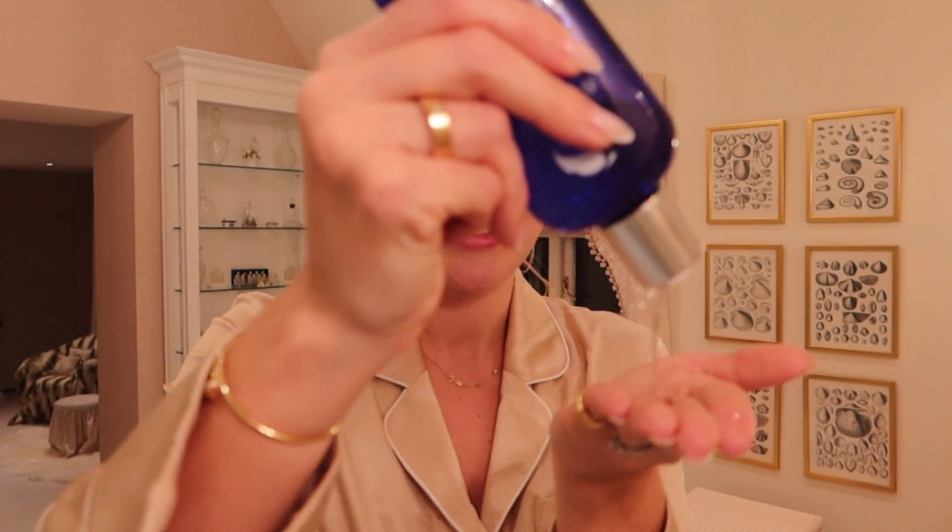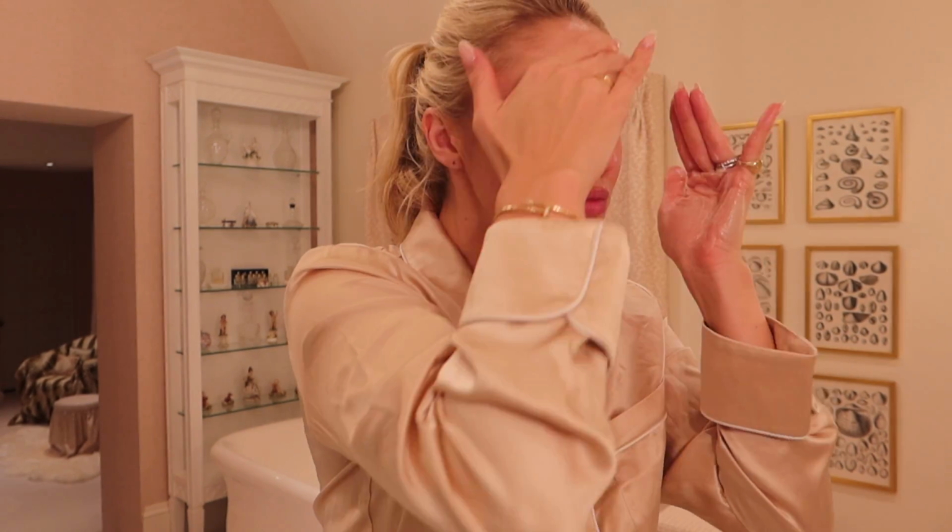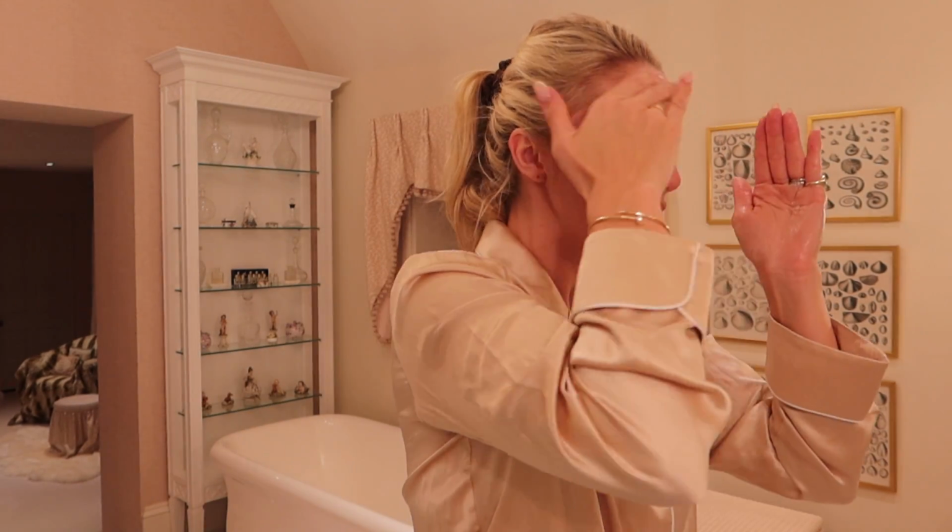So it's in this gel consistency, and she did actually say I don't need to do a double cleanse, but I like to do a double cleanse. One, because we've been out and about today, and two, I have got makeup on. So I'm just going to pop that all around my face.